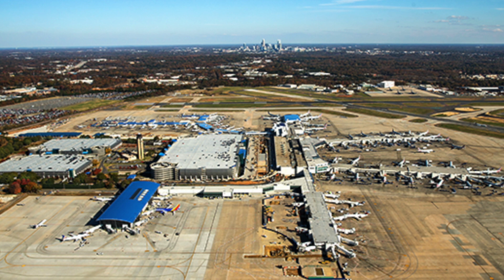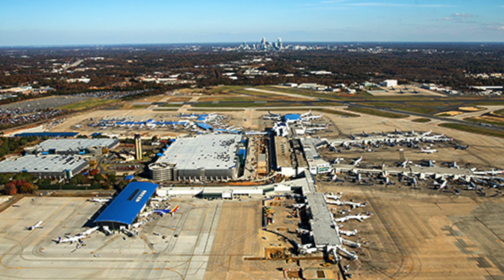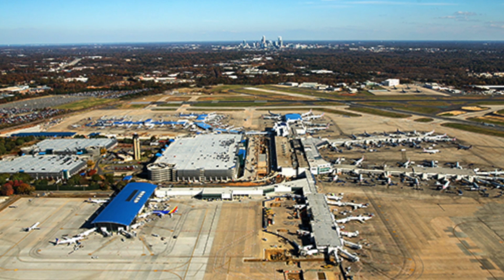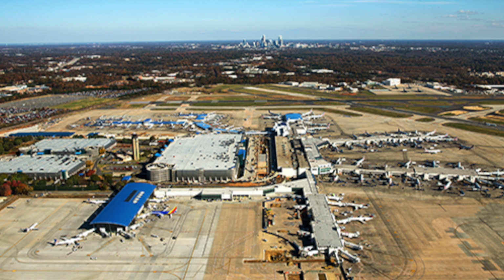Today, the airport sees around 50.2 million annual passengers, making it one of the busiest airports in the US, but Charlotte is still not done expanding. A new $2.5 billion expansion plan, which is currently ongoing, will expand the airport even more.